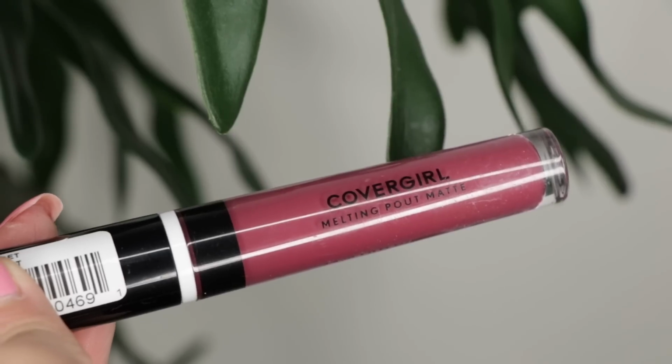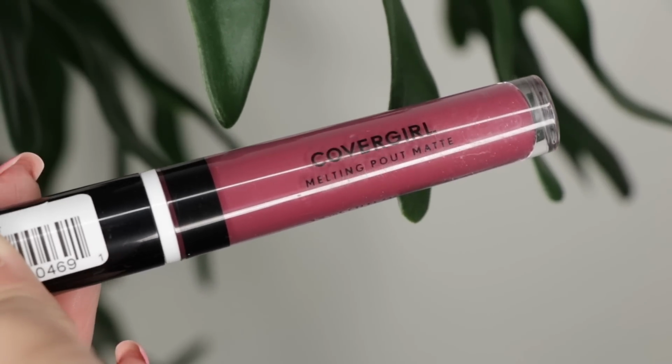Let me try out Champagne Showers. This is like a really peachy nude. I feel like it's pretty. I really like the color. It's definitely a color that I would wear on a normal daily basis, but I kind of want to add a little bit more color, so I'm gonna try out Secret, and I'm literally just gonna put it right over the peach.